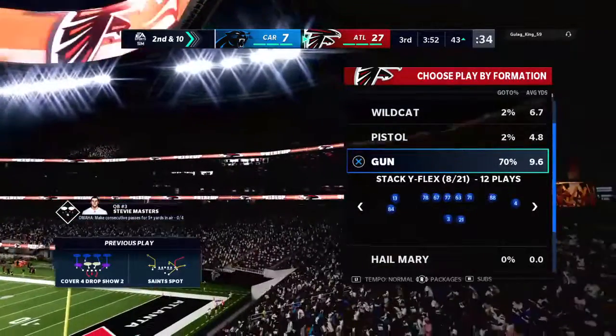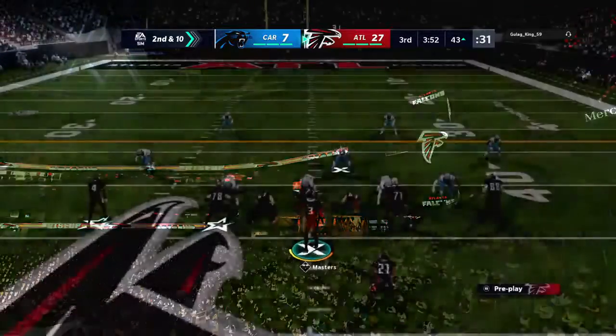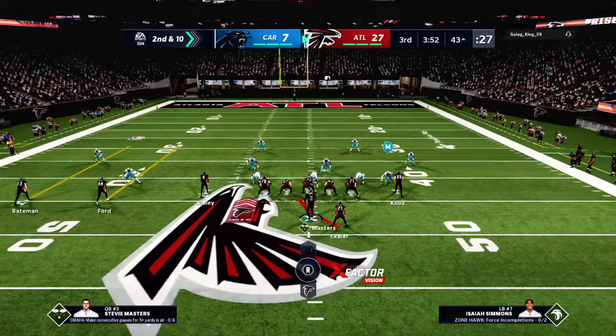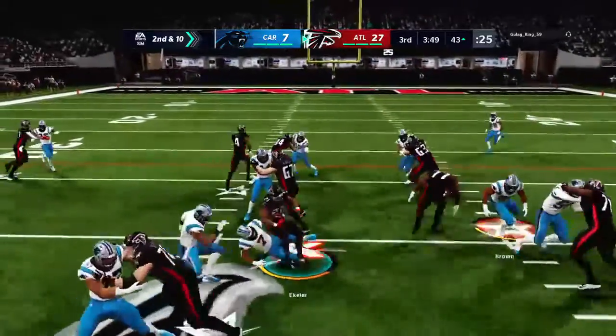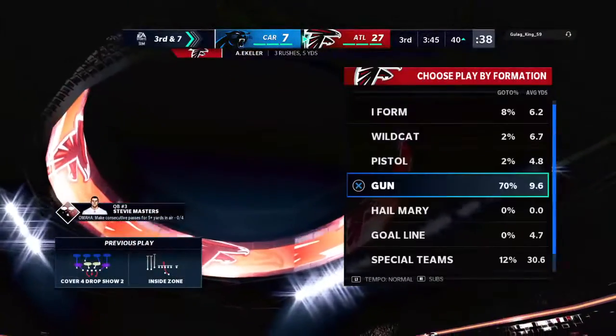So many times when we talk about coverage, we're just talking about a defender running with a receiver, but a big part of it is understanding where the football is, finding it. In this case, when it arrived, it wasn't a surprise, and he was able to bat it away. And he's dropped right at the 40, gain of 3.